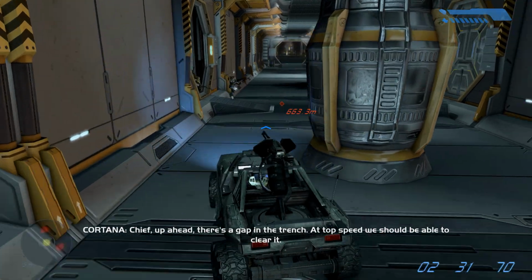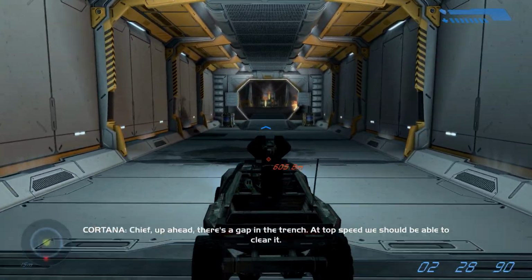Chief, up ahead there's a gap in the trench. At top speed, we should be able to clear it.